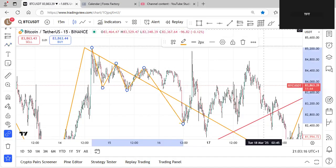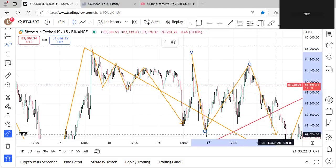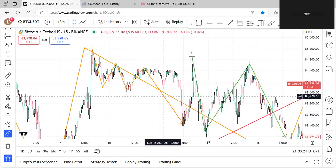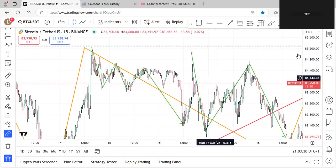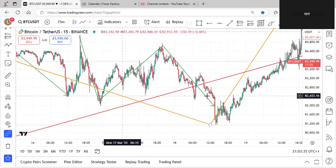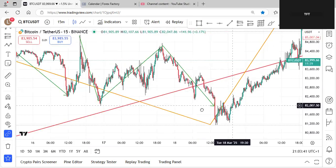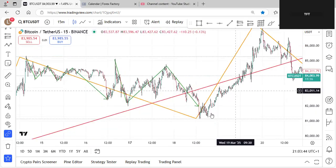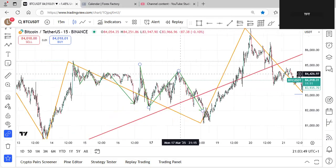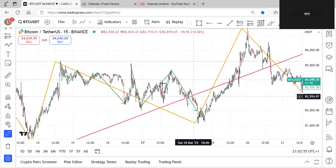So from there we start getting more. Green is my 1 minute stuff, so that's why I'm changing things to the relevant colors. Again, what I've just done with the 15 against the red, so the orange versus the red, we can use the 1 minute against the 15 as well.